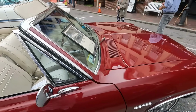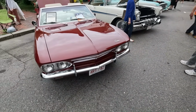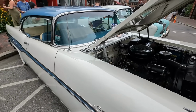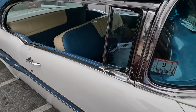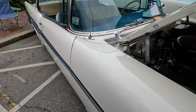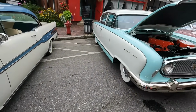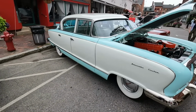Four-speed Corvair. Nice. 1957. See all kinds of Chevys. You see '57 Chevys everywhere, but not too many Pontiacs. Nash Ambassador Custom. Boy, you don't see these around.